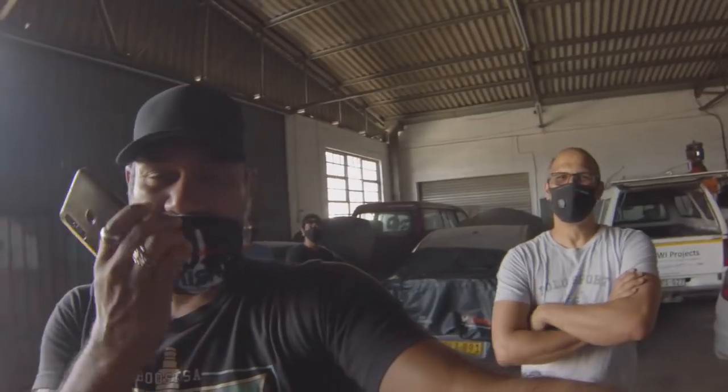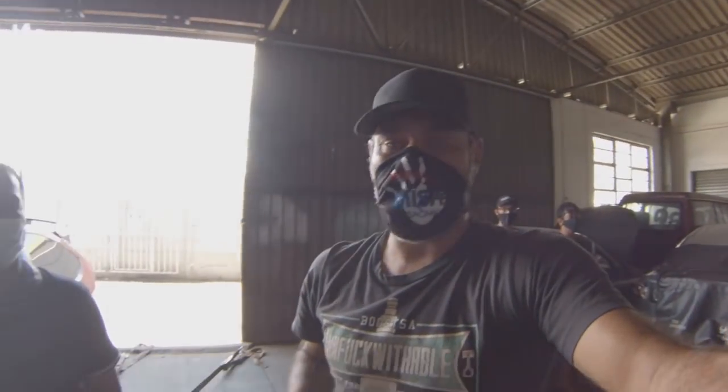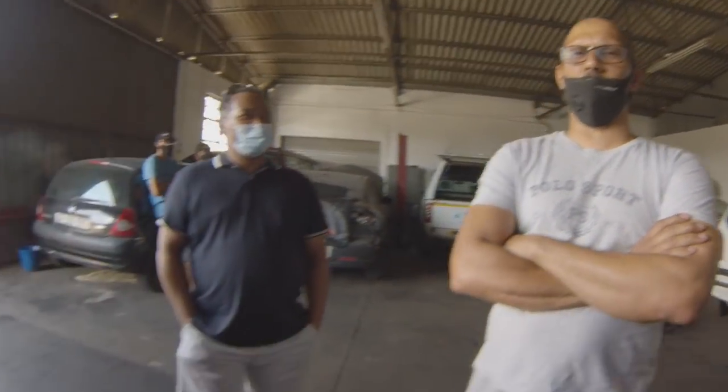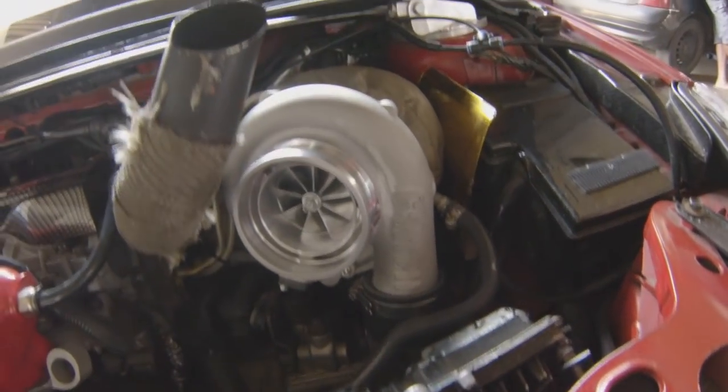Between yourself and Patrick, you guys were instrumental in building this car from the ground up for I don't know how many years. Can we just have a quick walk around the engine and look at the important bits? Zane, what kind of turbo is that? That is Garrett's newest range, a G35, 1050 horsepower rated turbo. Rated, yeah.